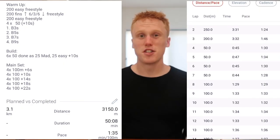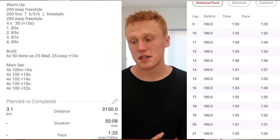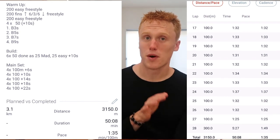Wednesday lunch, and I just go straight to the pool, jump in, and that one is 3.1 kilometers with mainly just a lot of 100s. So it's essentially 24 100s is what we do on Wednesday. Average pace for that one, when you take into account the warm-up and the cool-down, was 1:35 per 100. So this is probably the point where I start to feel a bit better. Confidence rises up a bit.